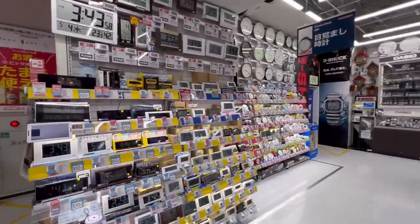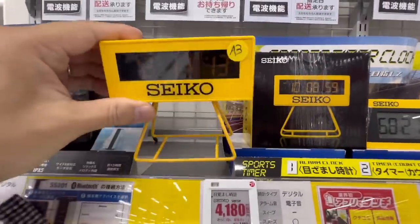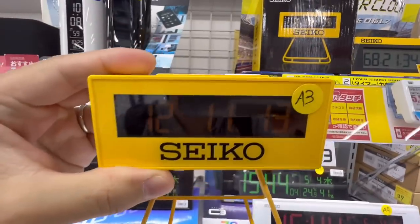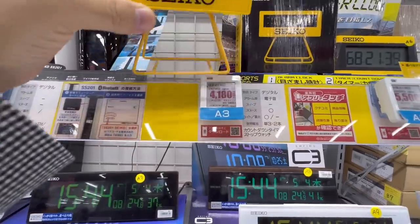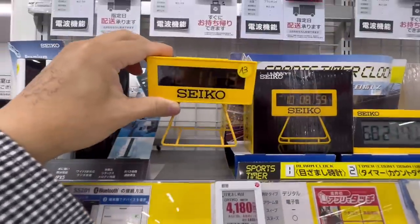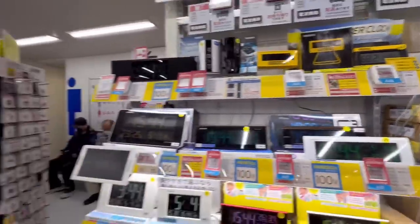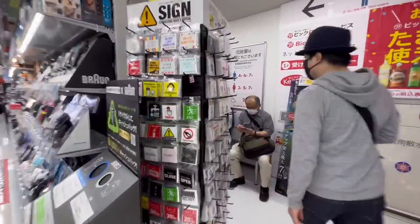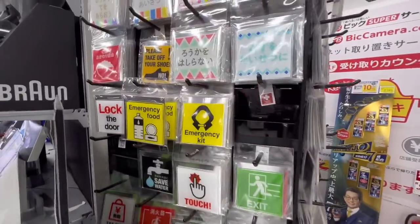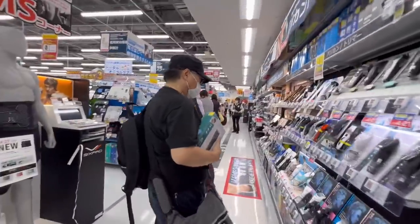Which is, oh, this, I see some of this sometimes in YouTube videos. It's kind of cool and cute. It's 12 hours, 11 minutes, and 13 seconds. It's a very unique design by Seiko. 40 bucks. A bit overpriced, but ooh, signs, emergency kit, emergency food. I recommend you get some just to be safe.